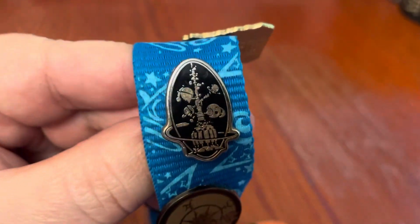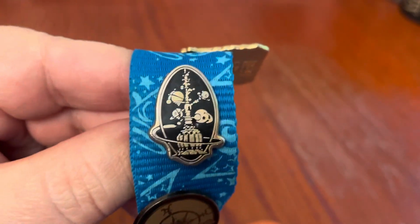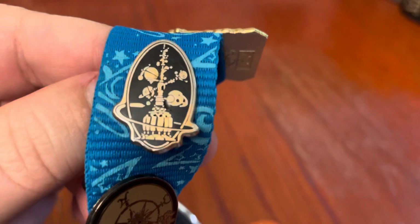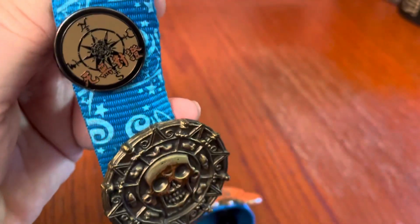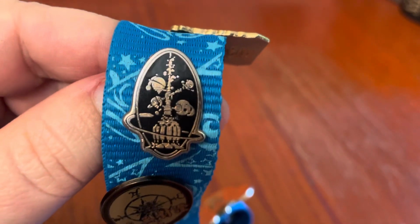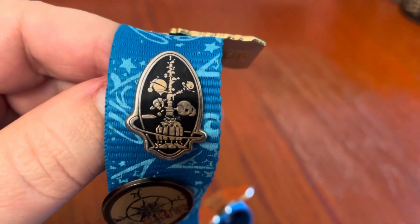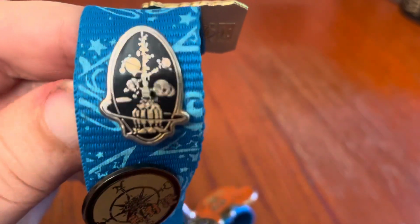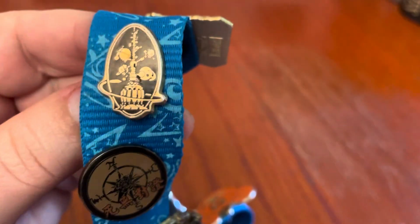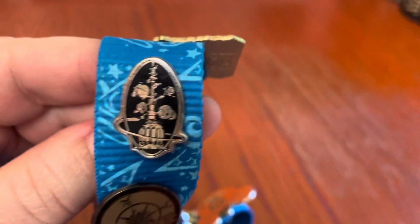This was a really tiny one. I don't know that I've ever seen Disney pins this small unless they've come in some kind of a set. This is a Tomorrowland, I think the Astro Orbiter is what it's called. But again, very small. If you look at it in comparison, there's the big Pirates one, there's the pin. So I don't know if this was put out for some kind of special event or part of a set, because it is a mini pin. No pun intended as far as I'm concerned.